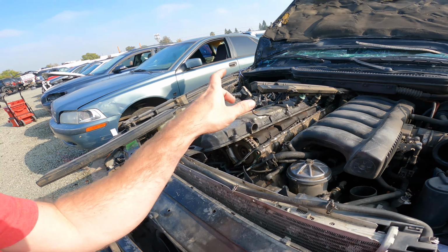Okay, let's get down to it. I think we got like 13s. I think these are all 13s, if I, nope, they're 10s. 10s on the fuel rail. I'm into keeping all the hardware when I do this stuff, or at least I try my best. Okay, looks good.